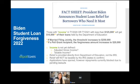Like I mentioned, applications are open already. You can just Google it, right? Student loan forgiveness application. Make sure you go to a .gov site. But the applications are open. The only issue is there's currently a pending lawsuit. And so repayments are blocked. America, right? That's why you should all vote.